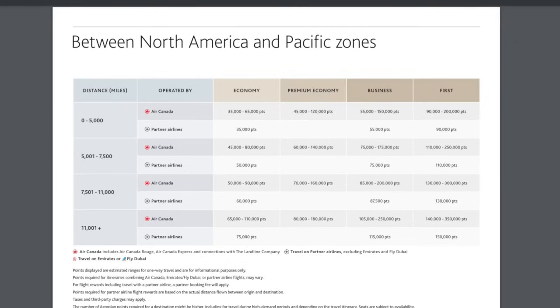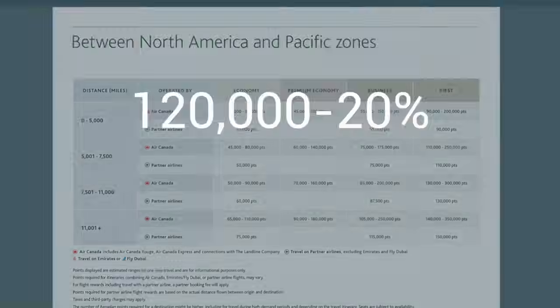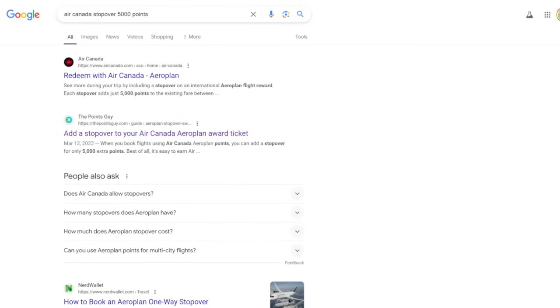And if you wanted to take advantage of the Chase to Aeroplan transfer bonus, it should be about 100,000 points because 120,000 minus 20% is 100,000. So when I Google the Air Canada stopover 5,000 points dealio, it is still active on their website, where each stopover adds just 5,000 points to the existing fare between the two different destinations. And everywhere that I've checked has this as well.